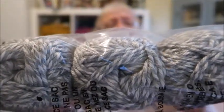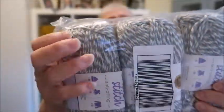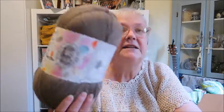And then there are three skeins of Basic Stitch Anti-Pilling yarn, which is gray and white. That's like barber pole, so I really like this. And then there is a huge bundle. Normally it's nine skeins in their mystery box, but this time they gave you six skeins and a pound of love. And the pound of love is a huge amount of yarn.